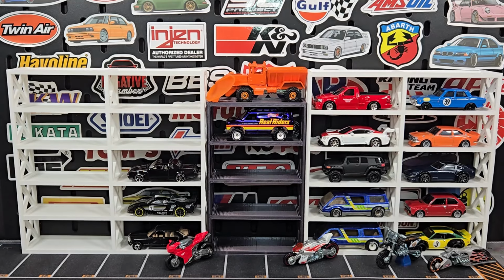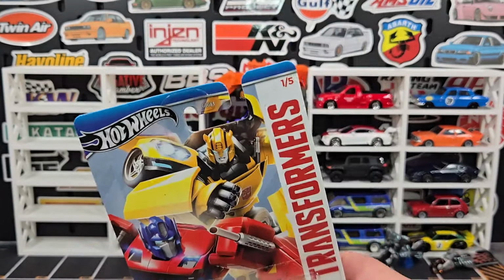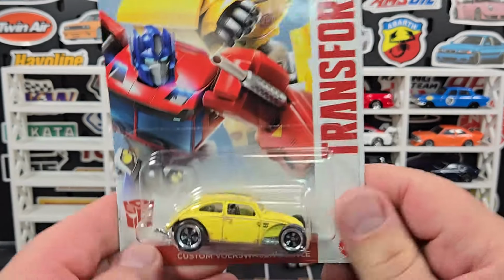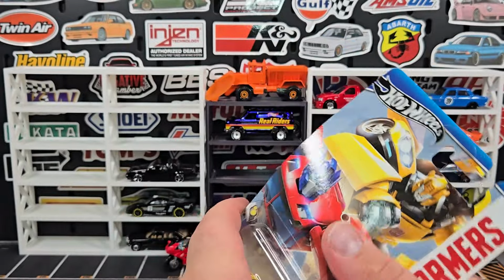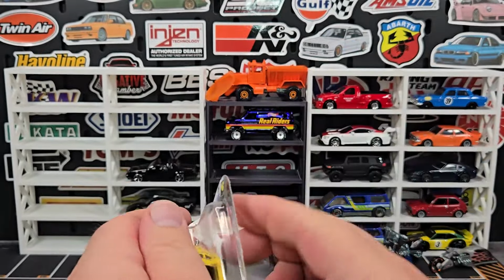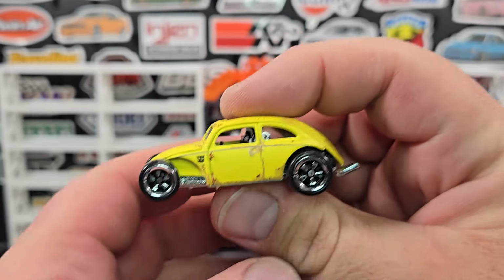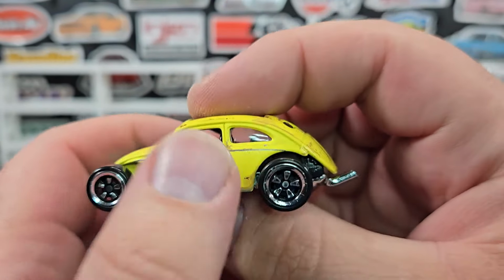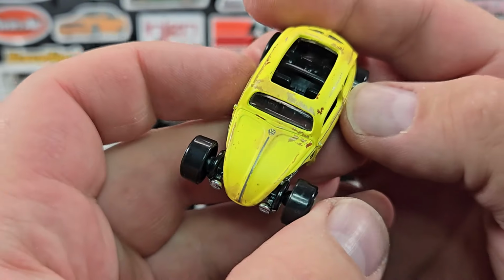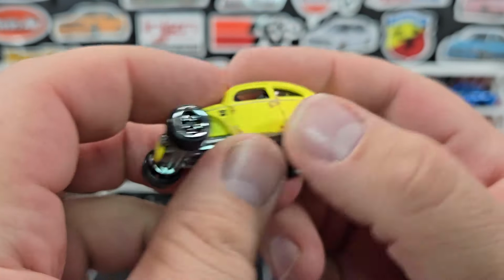All right, so I do have a bunch of the new silver premium stuff. This is the new Transformers set. This is number 1. This is the custom Volkswagen Beetle silver label premium. This is for Transformers 1. So this is, of course, Bumblebee. There is your Transformers logo on there on the side. Wheels look pretty decent. Print on the top just says Volkswagen. Prints on the headlights look pretty good as well.